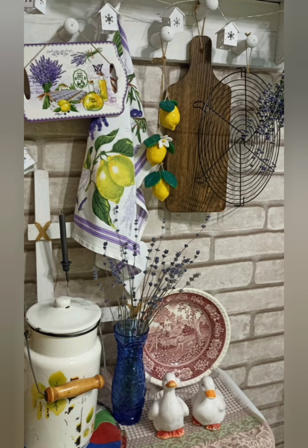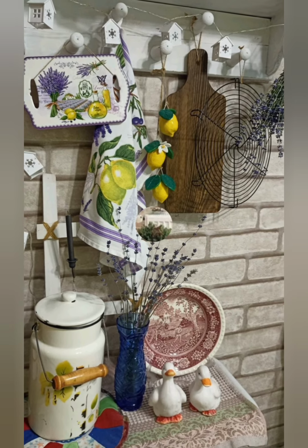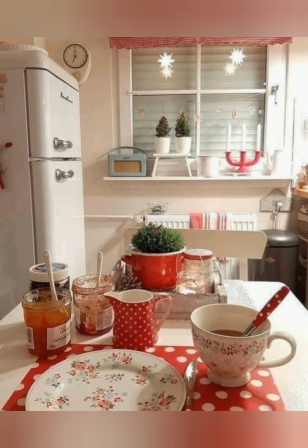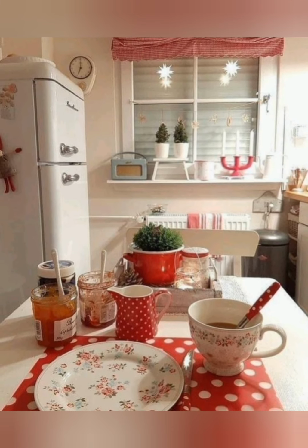Keep surfaces light and uncluttered. Use trays and baskets to organize items neatly. Let each space breathe. Negative space is part of the beauty.